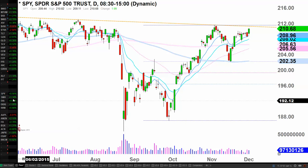on the S&P 500. So I'm not going to go through other indices here. They look pretty much like what the S&P 500 looks like. Nasdaq is obviously the strongest one out of all of this. Semiconductors will be very, very strong as well.